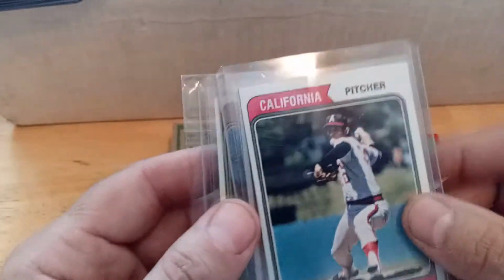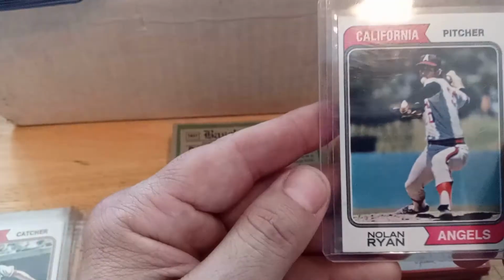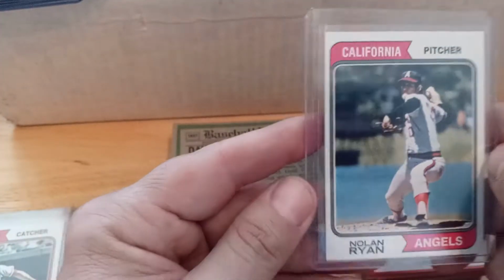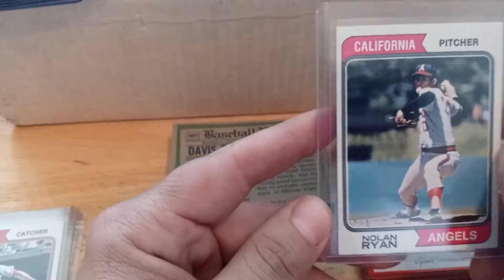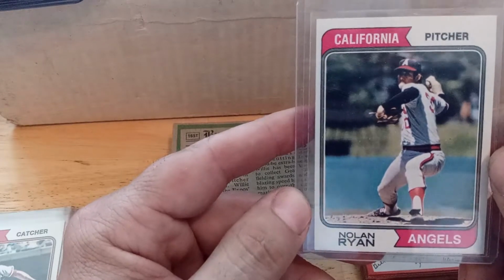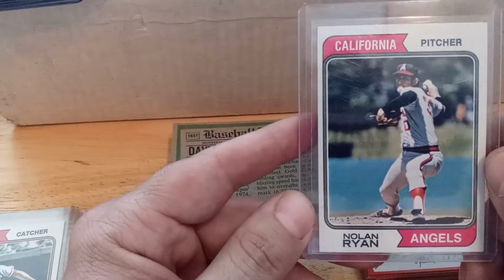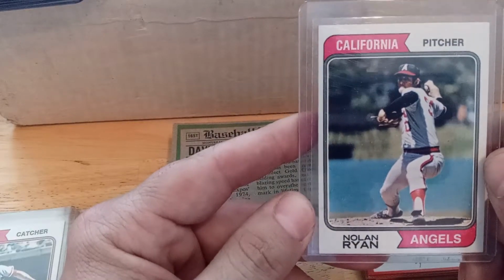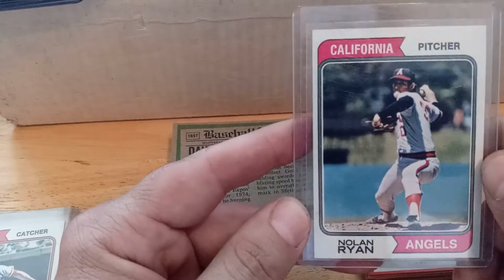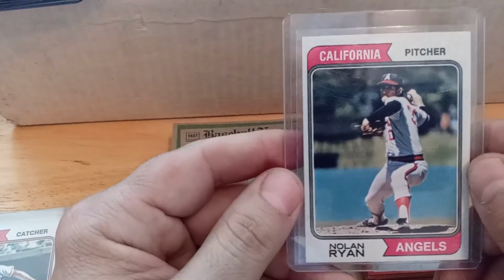Here we have Nolan Ryan. Any Nolan Ryan card, big deal. The Express. I mean, what this guy was able to do in terms of career no-hitters, career strikeouts, longevity in the game. Nolan Ryan was just the epitome of a horse. A million innings, a million strikeouts, 7 or 8 no-hitters.